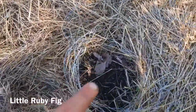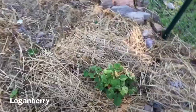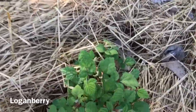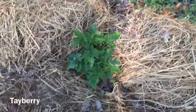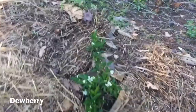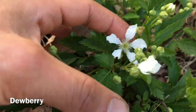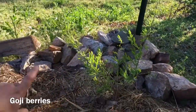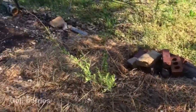One of the figs, this one's not showing growth yet, but these other berries are doing great. So here's my Loganberry. Yay. My Dewberry. Looking good. My Dewberry is actually flowering. So excited. And then here, Goji berries. We piled up some rocks here to create a little amphibian habitat.